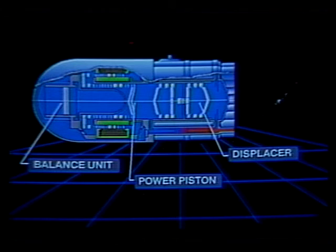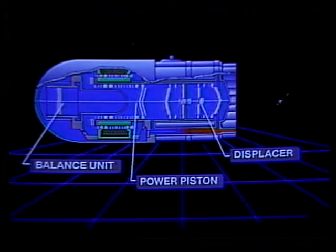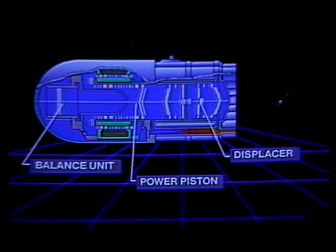helium and shuttles the working fluid from the hot expansion space to the cold compression space and vice versa. The reciprocating action of the 12-kilogram power piston caused by the working fluid produces electrical power in the linear alternator. The 12-kilogram balance piston oscillates to fully counteract the combined vibrations of the displacer and power pistons. Alternate engine designs employ opposed sets of pistons, synchronized to eliminate the need for a balance piston.